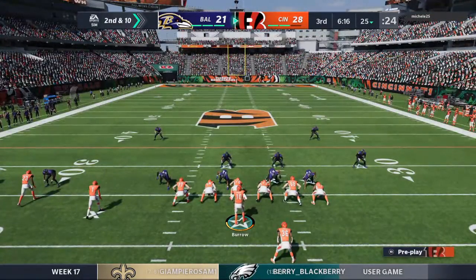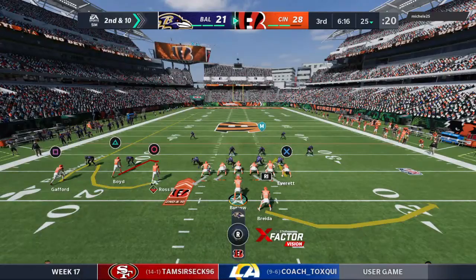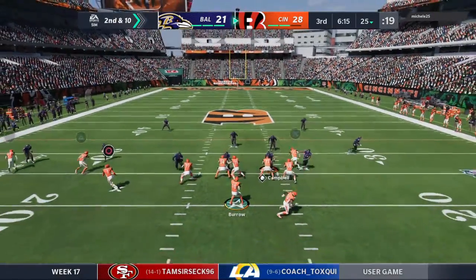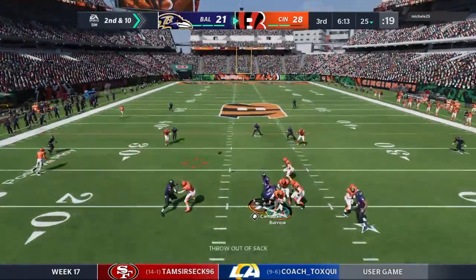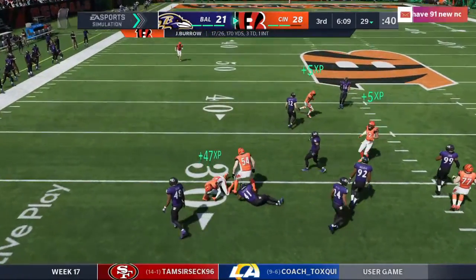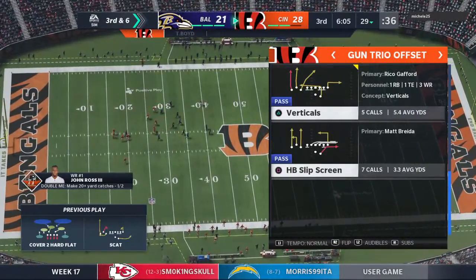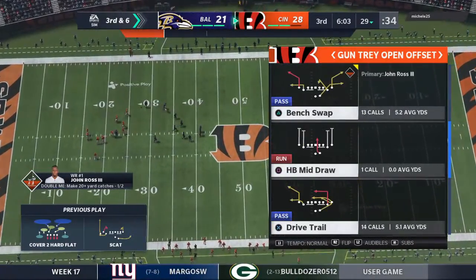An incomplete pass leads to 2nd and 10 from the 25. 48 for Mike. And here's a throw taken in by Boyd. And from the 25, they work this to the 29, a gain of 4. 4 yards the gain, and it'll bring up a 3rd down.